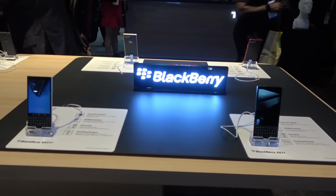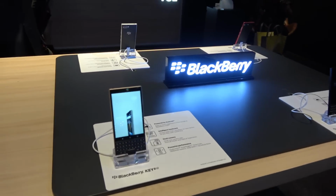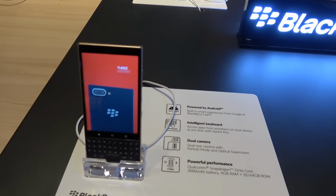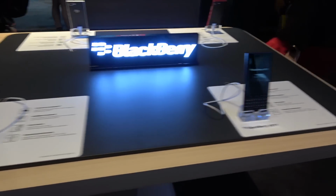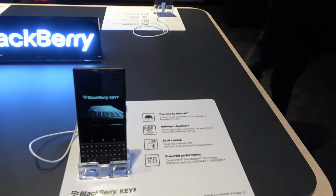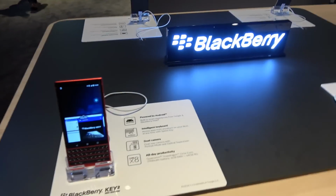TCL now has the rights to build BlackBerry phones. So the BlackBerry phones now made are actually TCL phones, and they got a new line of different BlackBerry phones. As you can see here, Android-powered BlackBerry phones with full keyboards. So if you're somebody like me who kind of at times misses having a physical keyboard, these are great options here for BlackBerry phones. No release date or any information on them.